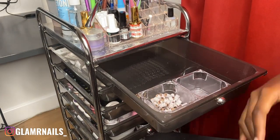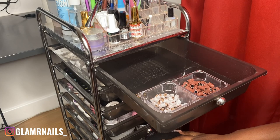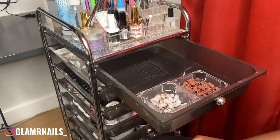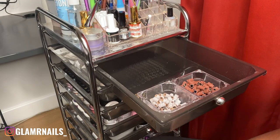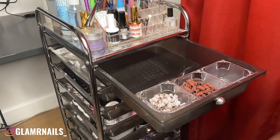They come in different colors as well. So yeah, that's basically what I'm gonna do. I'm gonna organize each different thing into a different compartment: my different size sanding bands, my nail glues, my nail files, my sanitation pouches and stuff. And you'll see I play around a little bit with it.